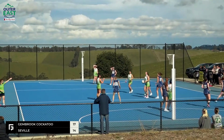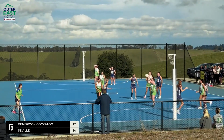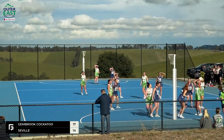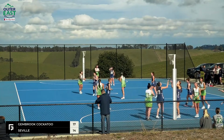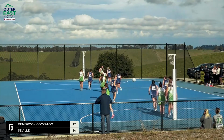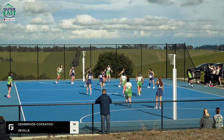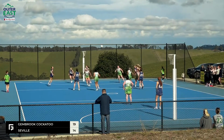And Ingram's got the ball and wasted no time getting it back to Bowden. Bowden, good pass to Laura Christie. Laura Christie to Ingram, who did that very well. Took it one-handed. And Chelsea Ingram puts it through, and the score's 19-14. Not what we're expecting today. Gembrook Cockatoo leading by 5 goals now. They've played very well in this first half.